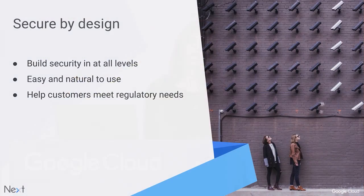Let's first start with our product principles. At Google, we aim to build in security at all levels. You saw in the keynote this morning, right from our custom hardware chips, our data centers, our network infrastructure, our software, as well as end users and endpoints like mobile. Second, we aim to make our security easy and natural to use, not just for the end users, but also for the administrators. We want the security to just work and not get in the way of you doing your work. And lastly, we aim to help our customers meet their compliance needs.